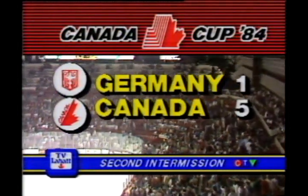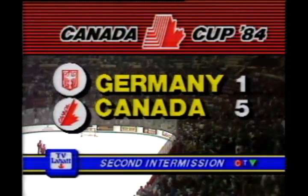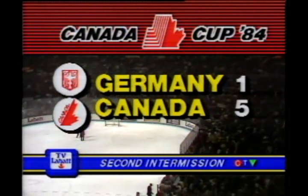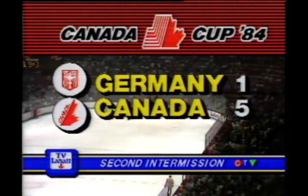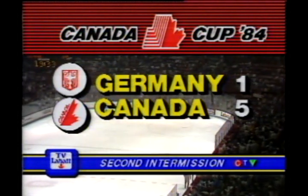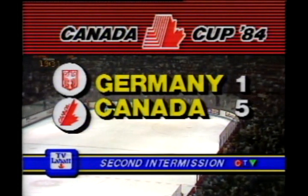They played very well in the '83 World Championships, although Finland did not have a lot of their NHL players, but Germany played well enough to beat Finland a couple times over there and to be here. And they want to make a good showing. They don't want to get blown out every night, and they're working at it.